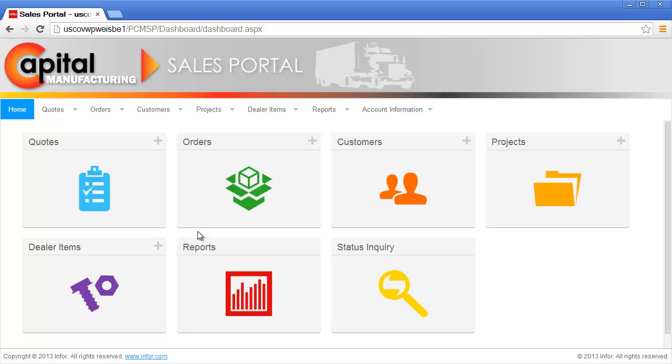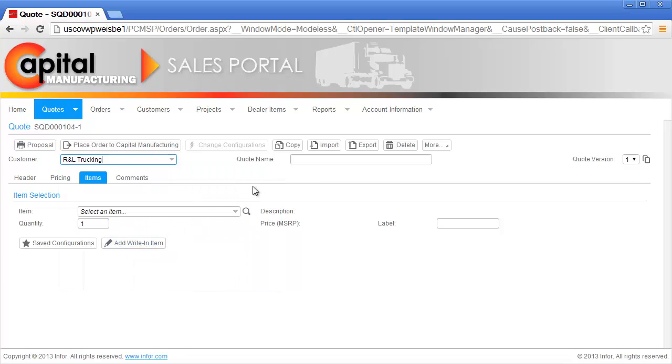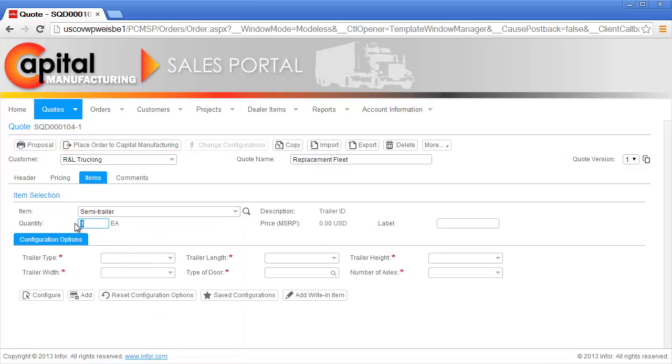Nick begins the quoting process by creating a new quote. He selects R&L Trucking from the list of his customers and provides a quote name for future reference. The request for quote calls for a quantity of 20 custom-built semi-truck trailers, so Nick selects the semi-trailer from the list of items. He updates the quantity to 20 and begins the configuration process to select trailer options based on the R&L Trucking request for quote.